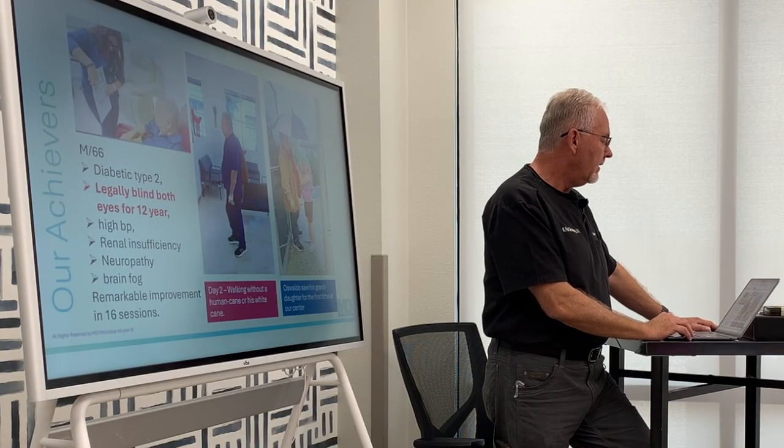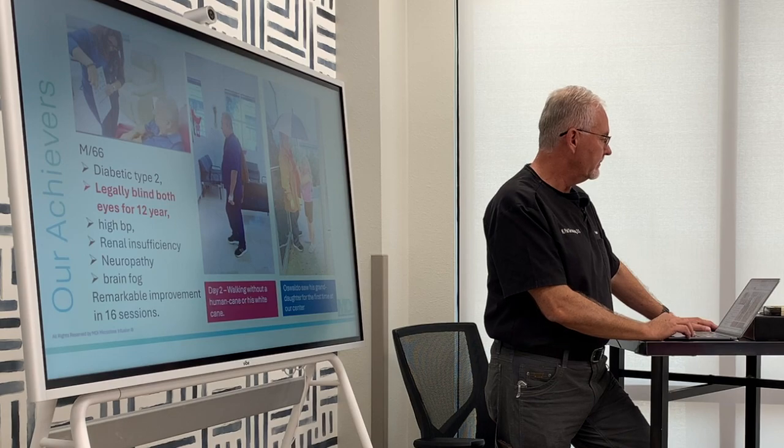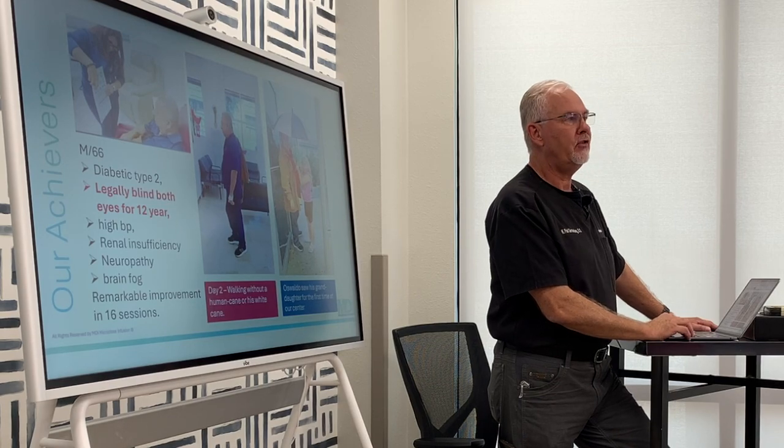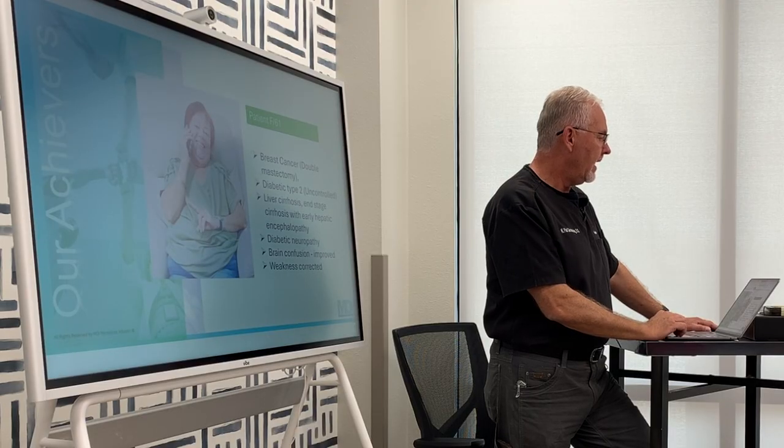Diabetic macular degeneration, legally blind for 12 years, improvement in 16 sessions, and able to walk without the assistance of a human cane or his white cane. He's able to see well enough to walk around and get around now. And that's without the eye injections that we know of for that.